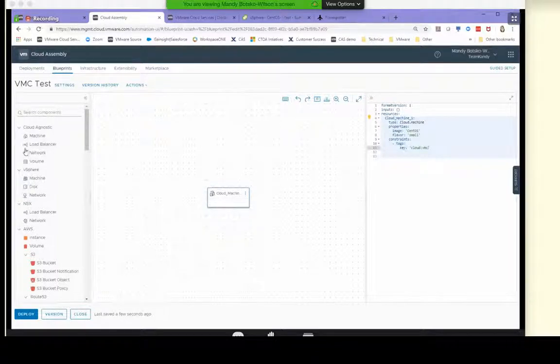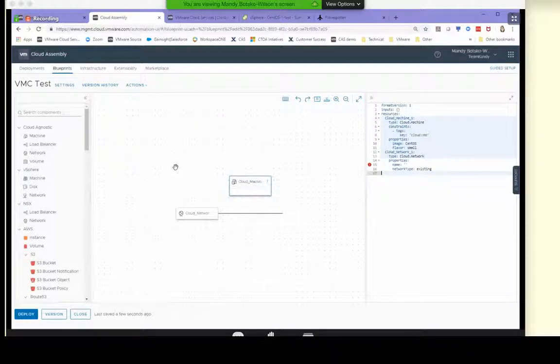We may want to add a network into our machine, right? As we do that, like we saw before, you can drag and drop those networks in, and you can pull them across. The only element that you need to then update is you will need to give it a name. Not a very interesting name, but we have now added that name.